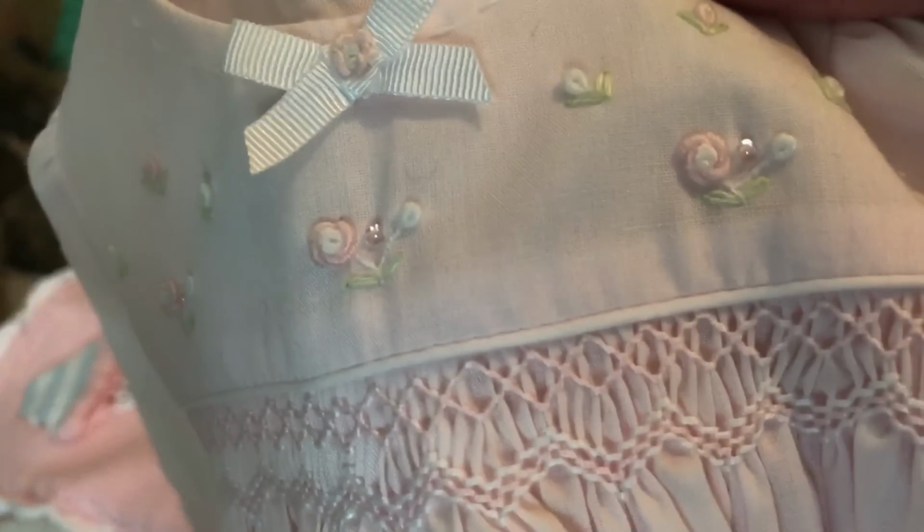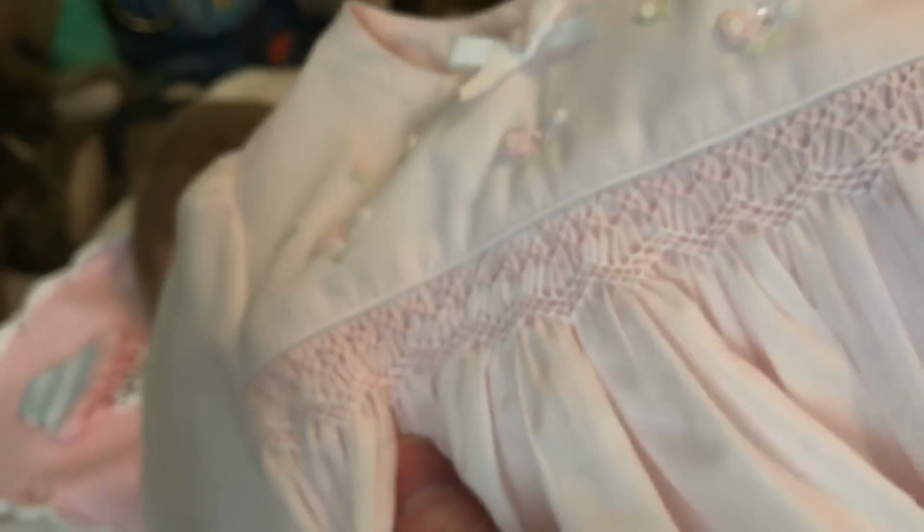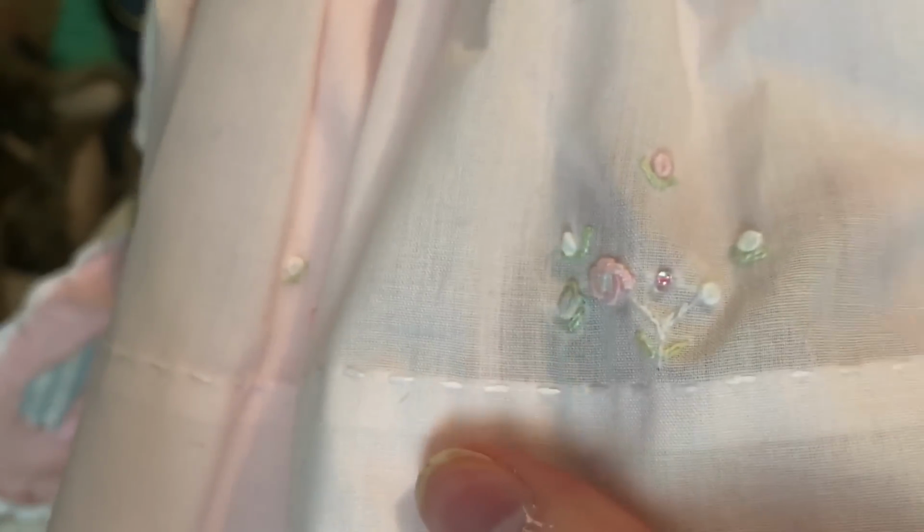I don't know if you can see them. Let me see if I can focus on it. There you go. Little tiny pearls in between the pink and white flowers, and there's little green leaves. And there's pink smocking across the top. And then at the bottom, it's got the same design as the top. The little pink flowers and white flowers with the little silver.